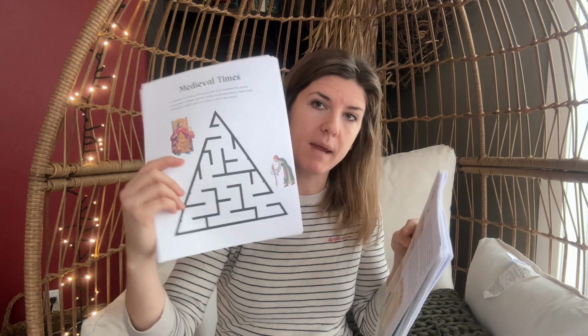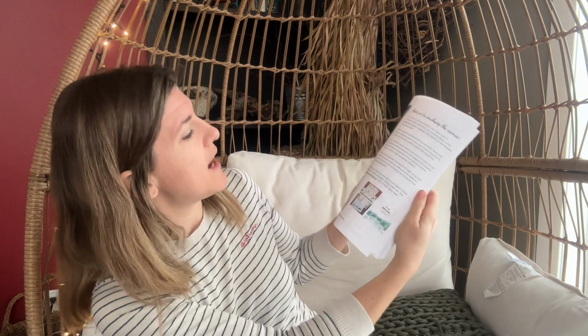Wonderhouse Creative Medieval Study. We actually haven't done a lot of this yet, but we still plan to. Wonderhouse Creative has a medieval unit that we have, and they also have a preschool pack. We have been using the preschool pack. It's got different mazes and coloring pictures and stuff like that. But Monique at Wonderhouse Creative has created this unit, and there's a coloring picture. We really like her units, and I'm really excited just to dive into her Middle Ages stuff.